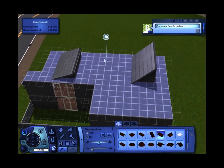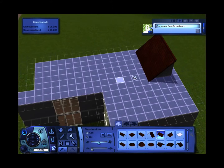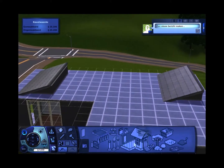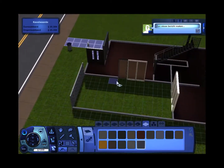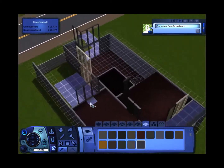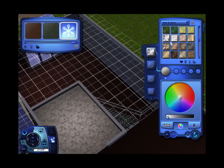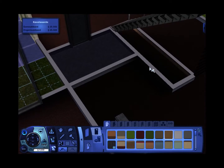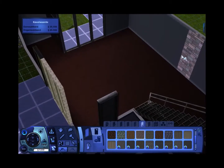And I try to put some cool roofing thingy on it. And in the end it turns out very nice and I like what I did with it. It's gonna look a little bit more industrial, which I like. It turns out to be quite nice.